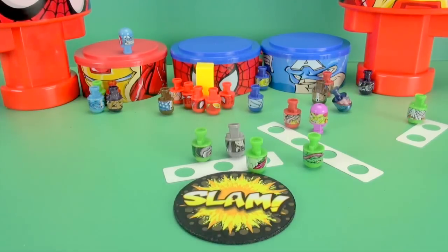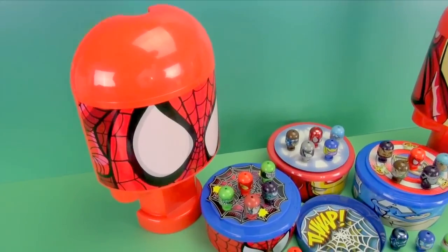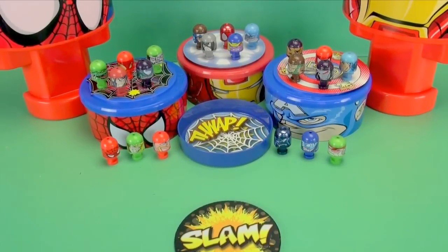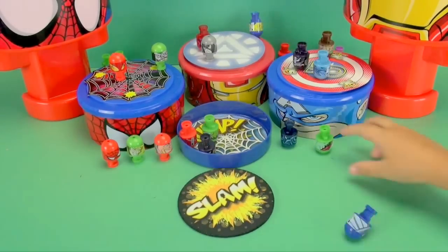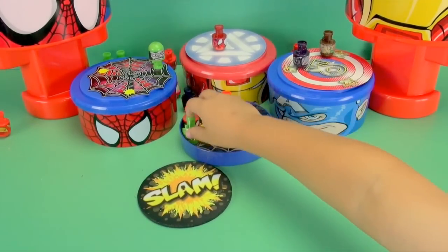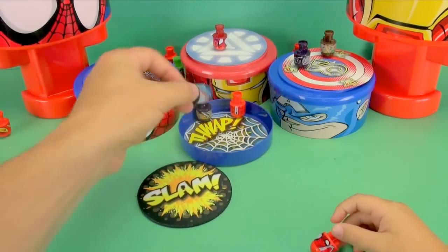Man, Hobgoblin is so hard to get. He's like the hardest guy ever. Oh, there we go. Now we're gonna see if we can knock down all these Bonkazonks. Ready, HobbyKid? 3, 2, 1, go! Oh, so close. Dr. Doom. Yeah! Nightcrawler got him.